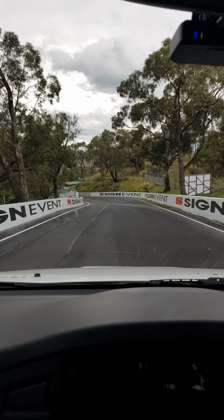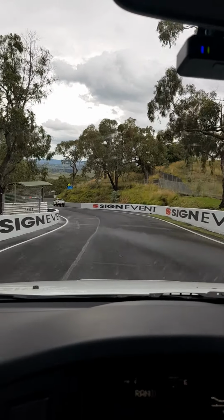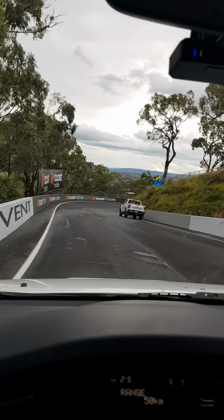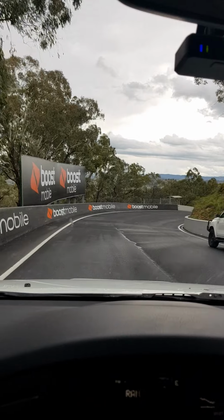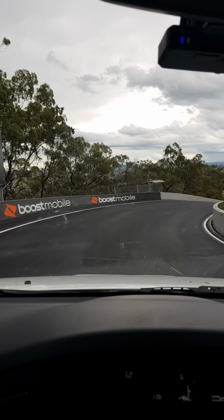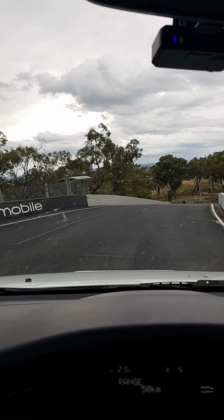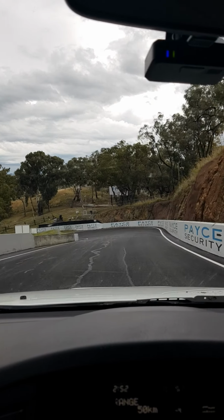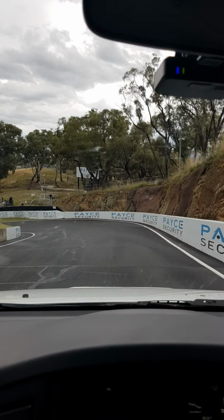It's amazing how too many people don't accelerate hard enough. You've really got to stand on the throttle down the hill here. Yep, all the way down. And if you have a crash here, it's generally pretty big because you're going downhill and you pinball all the way down. Is that where Chaz went in on the left there? Yeah, that was big. Right back up.